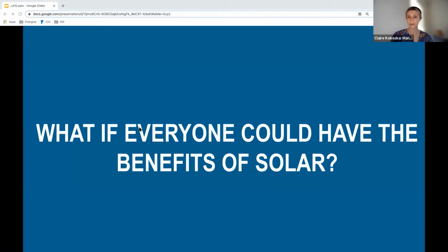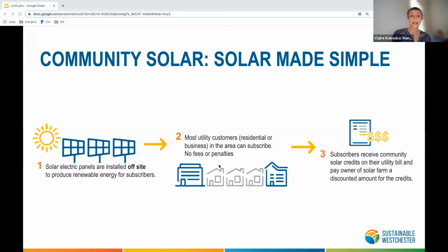I think all of you are well aware that traditionally solar on rooftops works like this: you have a house or a building, you install solar panels on it, and then the electric bills go down over time. But the problem with that is that it can be pretty inaccessible for someone who just doesn't have the upfront funding to do that, or might not have a roof to do that, period. Lots of people rent, which is what brought Sustainable Westchester to developing its community solar program, which we launched just a couple of years ago.